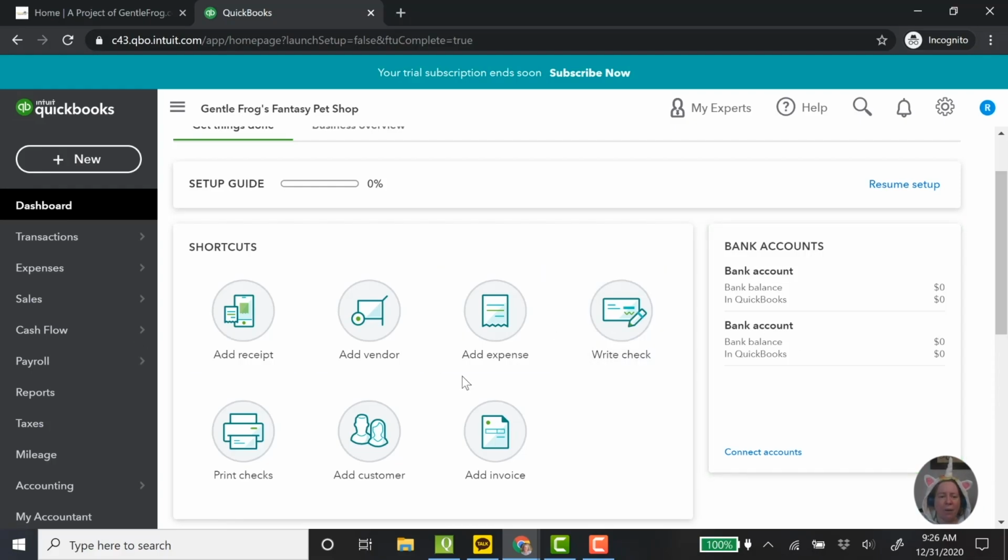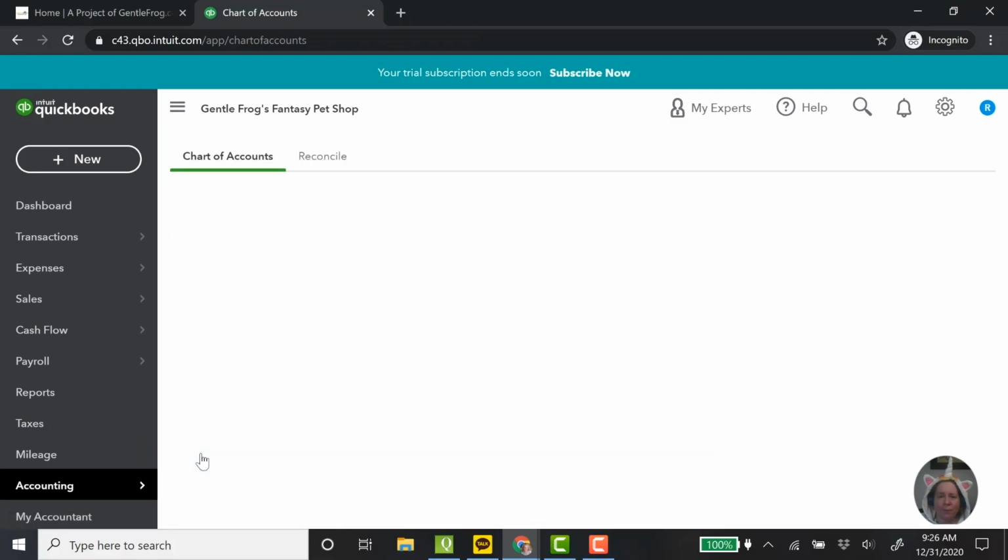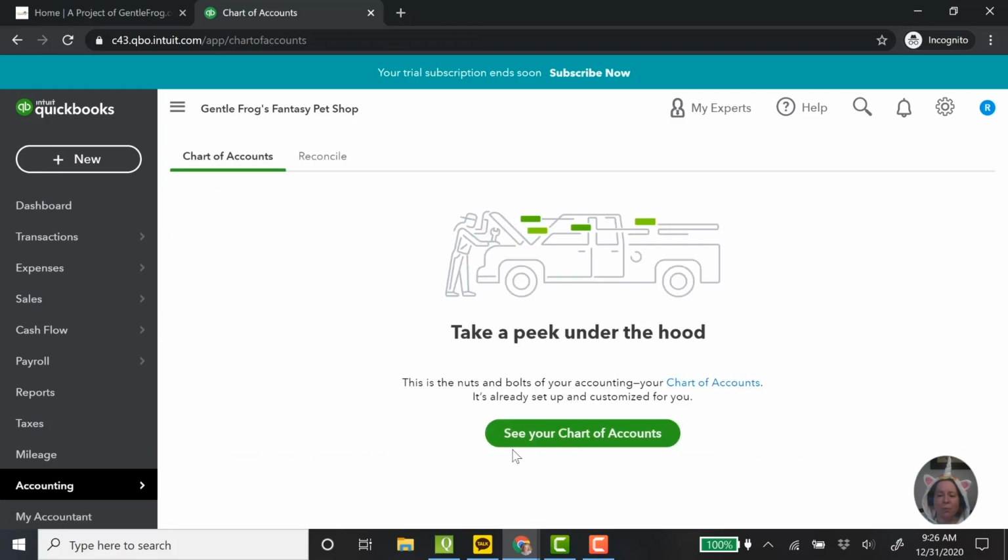Let's add our bank account. On the left-hand side is the word accounting, and then when that pop-out menu appears, we can click on Chart of Accounts. The first time we do this, we get the truck and it says take a peek under the hood, so we do. We say see your chart of accounts.